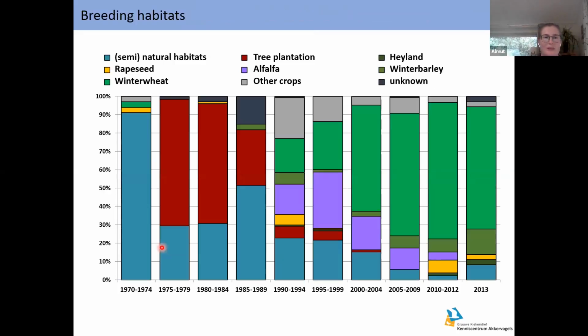We already heard a lot about breeding habitats in the different countries. Here we can see from the 70s, 80s and 90s and then 2000s onwards, where the Montagu's Harriers in the Netherlands bred in. And as I already mentioned with the population development slide, we had these succession stages with natural vegetation and tree plantations where the birds bred in the 70s and 80s. But when they turned up in Groningen, in the agricultural fields, they started to breed in winter wheat and alfalfa. Alfalfa was very much in the beginning.